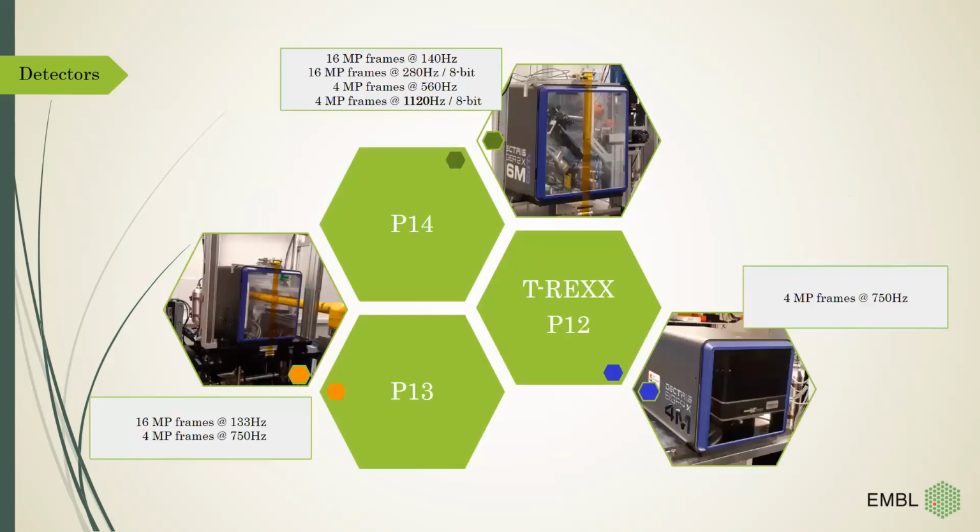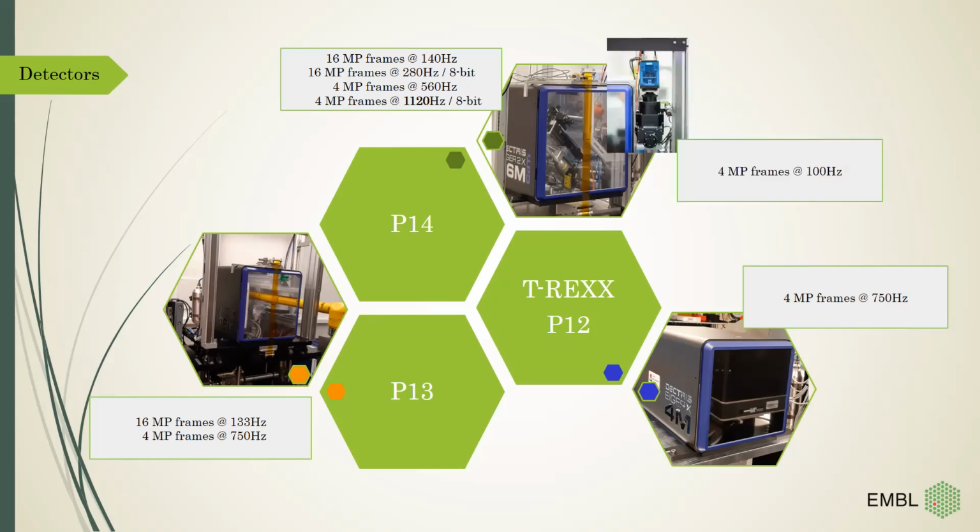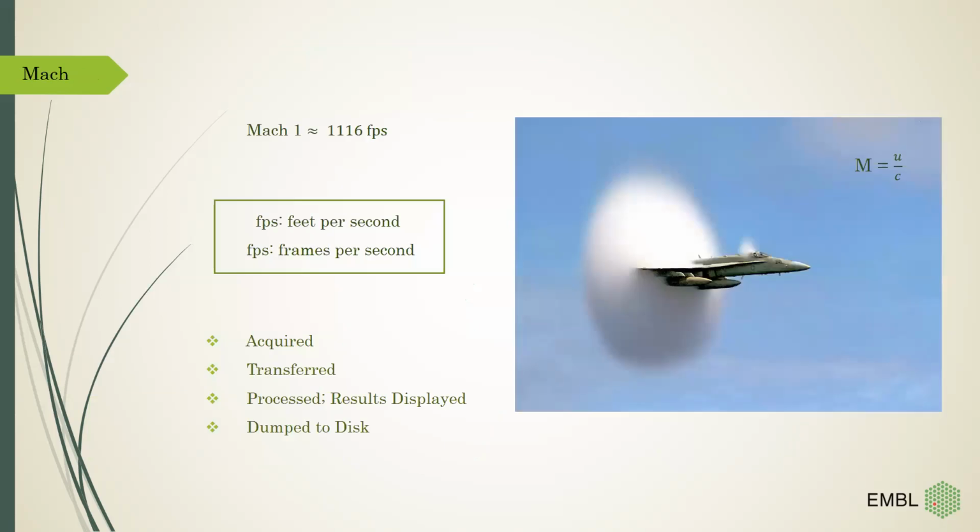We have at each end station an EIGER detector. P14 and P13 are our crystallography beamlines. TREXX is our time resolved crystallography, and P12 is our SAXS beamline. And P12 uses one of those 2 detectors a couple of times a year. In addition, we have at P14 on the same detector stage a PCR camera that's used for imaging experiments.